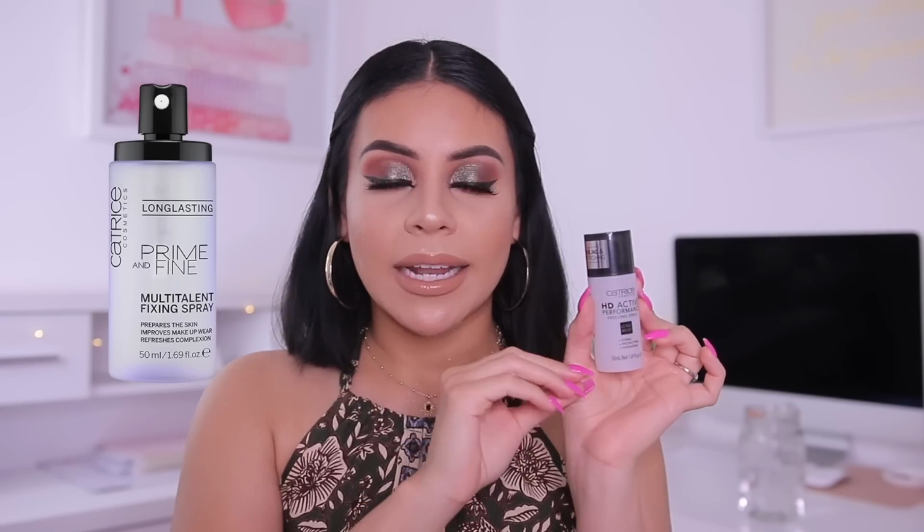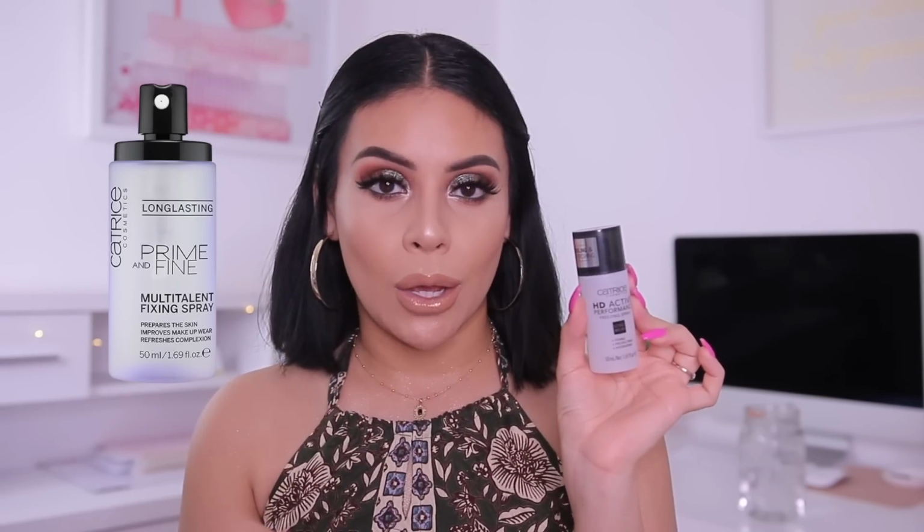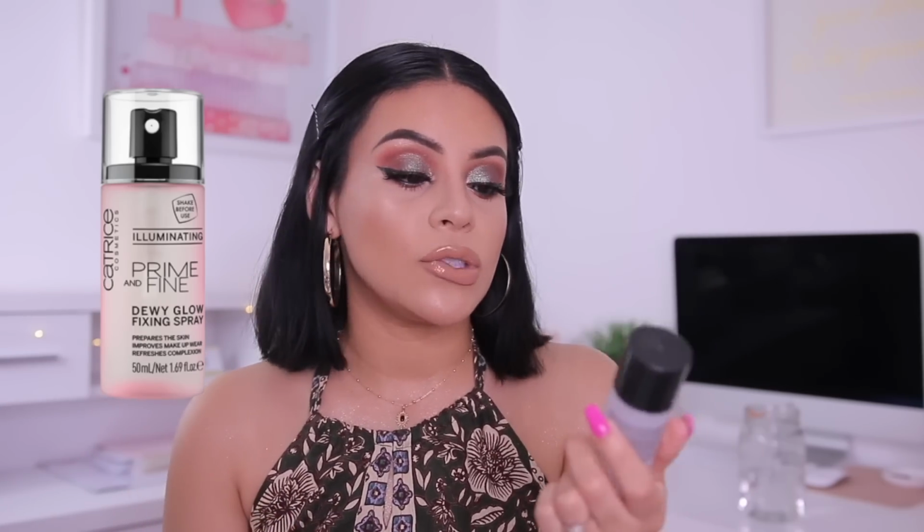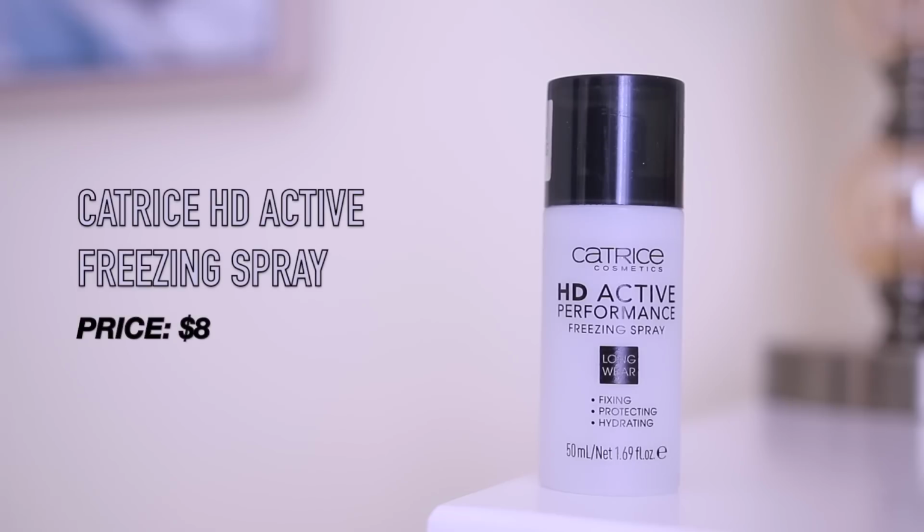Speaking of CATRICE, I got another spray. I had never seen this, and this is the first time, and I was like, oh, I need that. I love their original setting spray as well as their Dewy and Glow setting spray. Ugh, so good. I'm running really low on those, so I was like, let me try this out. So this is their HD Active Performance Freezing Spray. Long wear, fixing, protecting, and hydrating spray. When I saw freezing, I was like, okay, I'm sold.